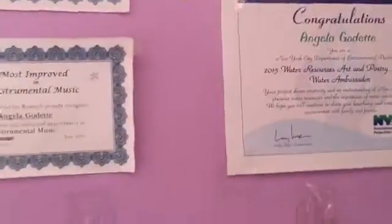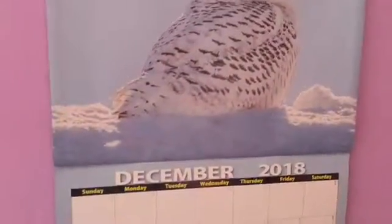Over here I got some Polaroids from my Instax Mini 9 camera. So, some more awards from school, different year. Some more awards, things like that I just kept. Here is a calendar. But it's 2019 now, so it's time to get a new one.